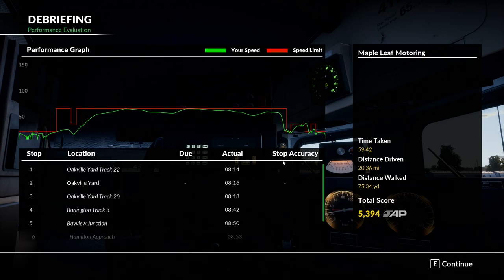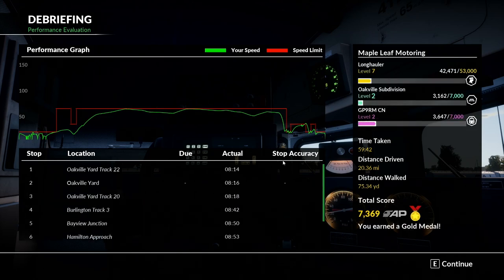Time taken, 59:42. It's meant to be a 1 hour thing. So look at that. We even got the gold medal. So that is 2 gold medals in a row. Awesome. That is just awesome.